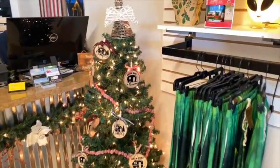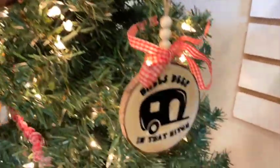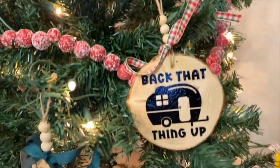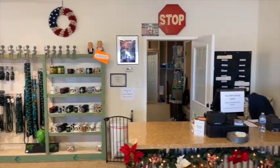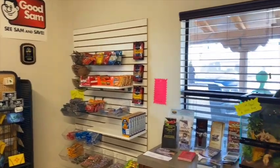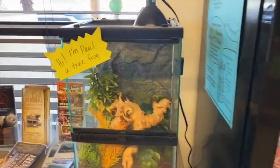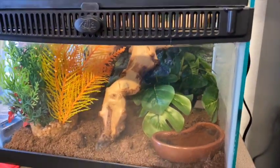We have put up some Christmas decorations because we have new Christmas ornaments. We figured we would put our Christmas decorations up in here because we're never in our house, we're always in here. So we got our snack sections put up, all of our drinks and ice cream, and yes, Paul is still with us. He's probably sleeping somewhere.